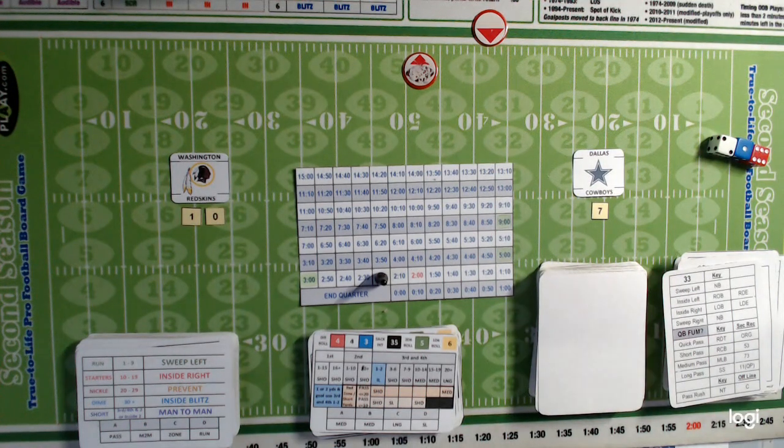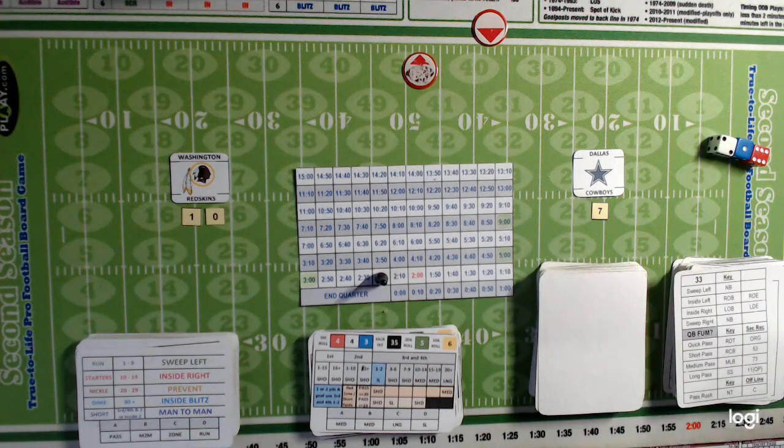1st and 10, Washington at the Dallas 48, and we're under 3 minutes and we lead by 10. So we will be using box D. 1st and 10, here we go.